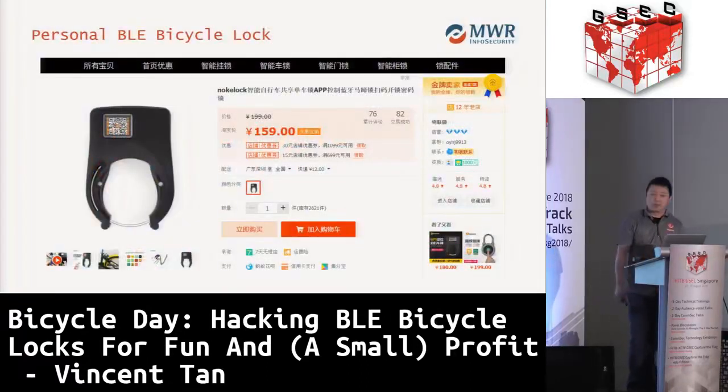So let me give you an idea, for those of you who aren't familiar, of what a bicycle lock looks like, how it works, and how it operates. How do you pick a lock when you don't actually own the lock? That's my first hurdle when it came to figuring out how a bike lock would work.